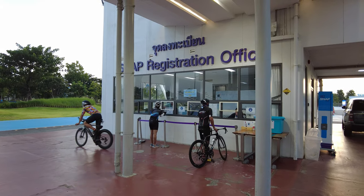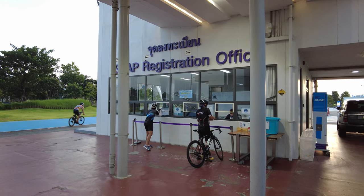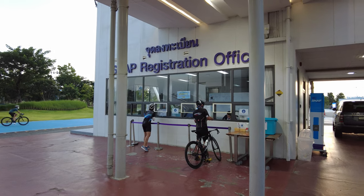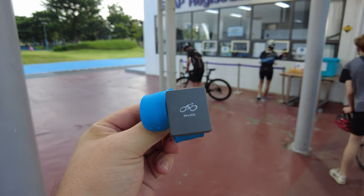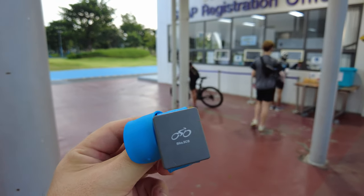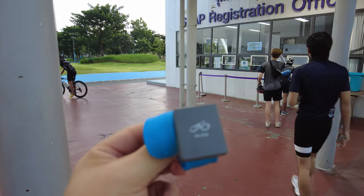Registration is free here. You just bring your ID or passport and then you get a blue snap. You receive a snap from the registration office. Without this, you cannot enter the cycling track. You can also buy water with the snap at rest areas.